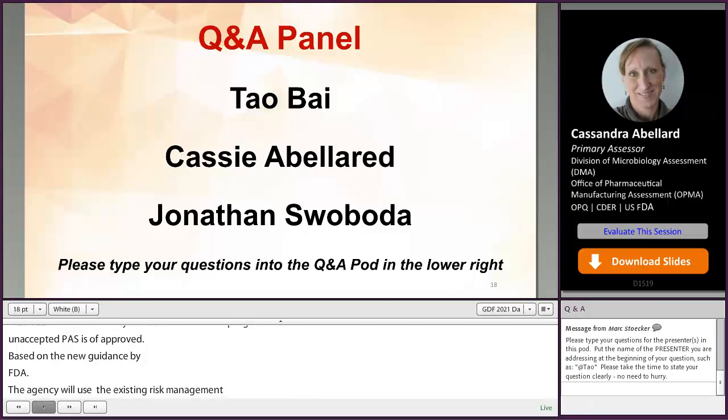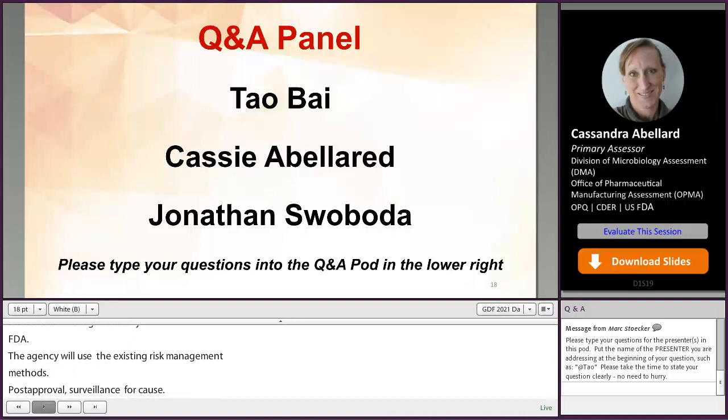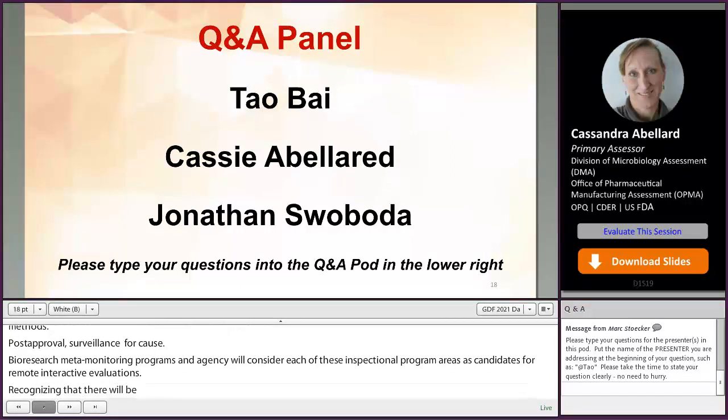The FDA conducts inspections for many purposes and programs, including PAIs, PLIs, post-approval, surveillance, for-cause, and bioresearch monitoring programs. The agency will consider each of these inspectional program areas as possible candidates for remote interactive evaluations, or RIEs as we're calling these, recognizing that there will be instances where only an on-site inspection would be appropriate. So again, it's based on risk and evaluation of the other information we may have on that facility. Thanks for that question.